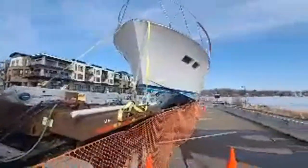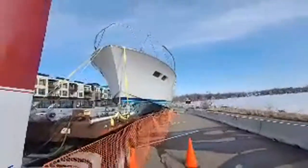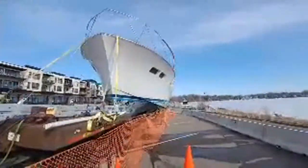Take a look at the boat quick first. Yeah, she's got a little bit of a list to it, just like it had before. It's a pretty boat. Pretty boat.